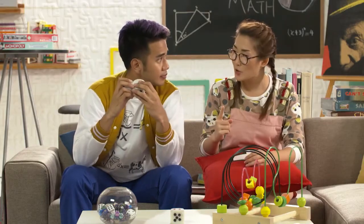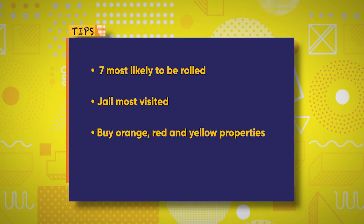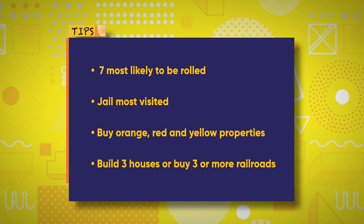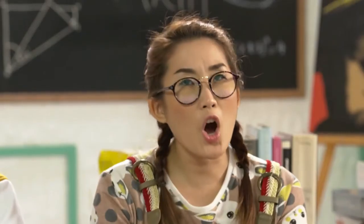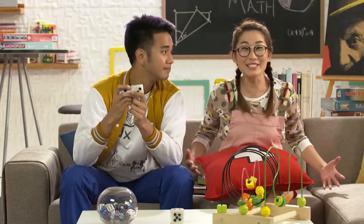Okay, let me get it straight. 7 is the most likely number that will be rolled. This is followed by either 6 or 8. Jail is the most visited square. So properties 6 to 8 spaces after jail will be the best ones to buy. Meaning the orange, red and yellow properties are hot. So to maximize profits, build at least 3 houses or buy 3 or more railroads. Yes? And all this comes from probability or the understanding of chance? Yes. Well then, math rocks and I'm ready to roll!